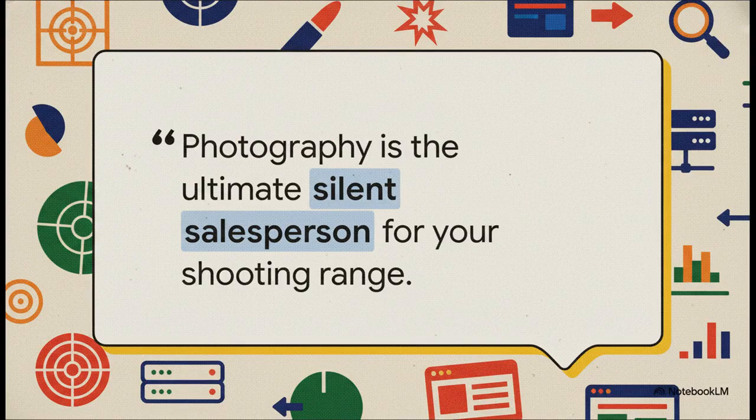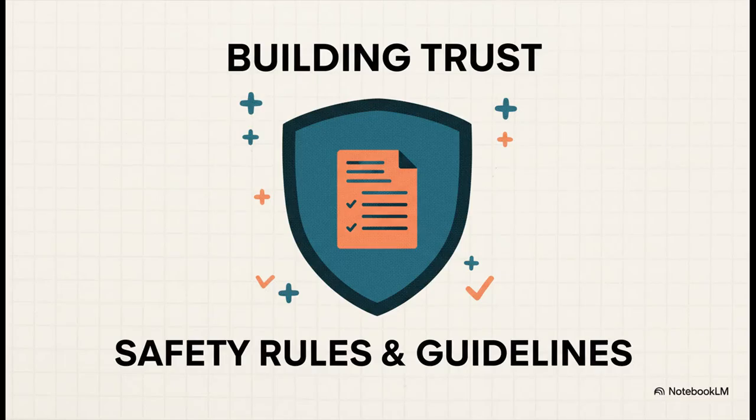And this quote, it just says it all, doesn't it? Professional photos of your clean, well-lit range, your top-notch equipment, maybe even some happy customers, they build trust, and they justify your pricing before a visitor has even read a single word. It shows you're a serious, professional outfit. Now, this is absolutely crucial, and it all comes back to trust. For both nervous first-timers and seasoned shooters, seeing a clear, easy-to-find section on your safety rules is massively reassuring. It instantly shows you're a professional operation that takes their well-being seriously, and that is fundamental in this industry.